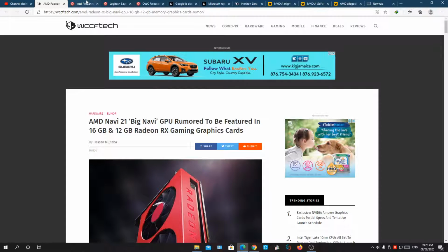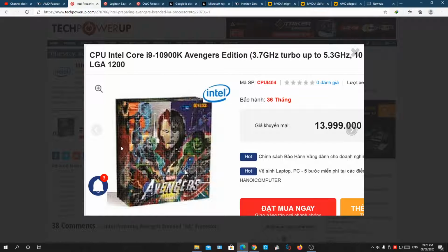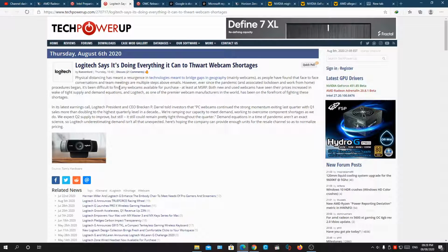Okay, next, Intel. Intel is partnering with the Avengers to release a line of KA processors. Basically they are the regular K series processors, but they're putting them in a fancy box that really doesn't look good. Looks like it's made out of Legos or something like that. Well, if it is, that's a feat for the person who made it, but I don't know how this is going to make them sell more CPUs. Maybe with Marvel fans. Well, if you like it, you can pick it up when it comes out, or announces, September 4th.